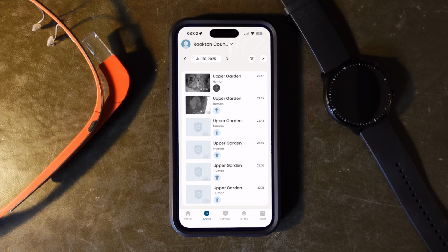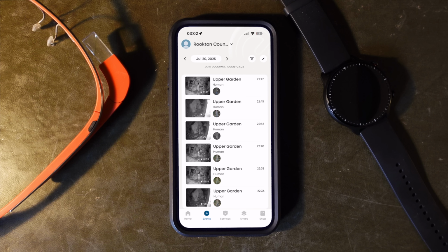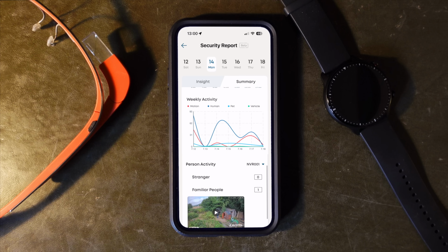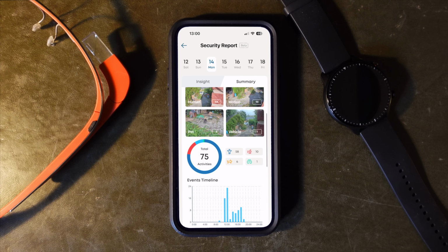This is a massive feature and saves hours of trying to sift through different cameras and individual timelines to find adjoining events. Now, there's a few other interesting bits in here too, like the security report, which is absolutely fascinating. This shows you how many of each type of trigger has happened, shows weekly and hourly activity, and even shows how many times familiar faces have been clocked.